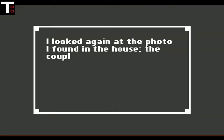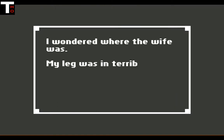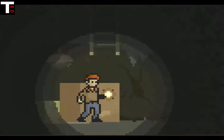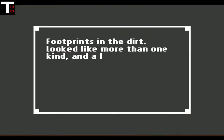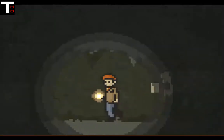I looked again at the photo in the house. The couple looked distant, like they didn't want to be in the same picture. Wonder where the wife was. My leg was in terrible shape, but I had to get out. The wife did it. I swear the wife did it. Footprints in the dirt. Looked like more than one of a kind. And a lot of traffic. This almost looks stupid.